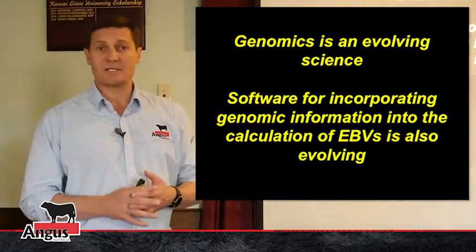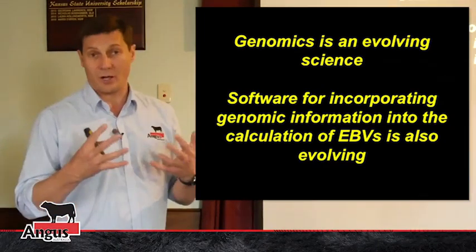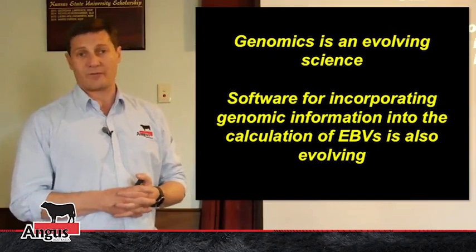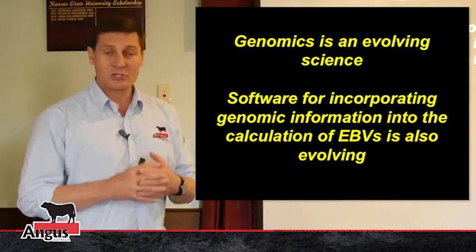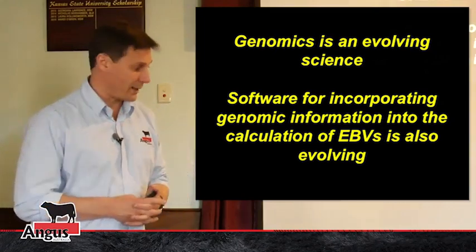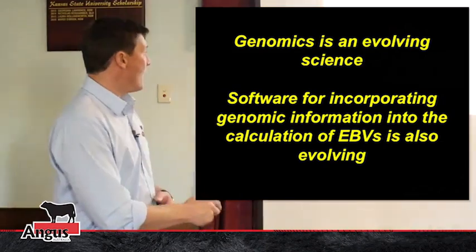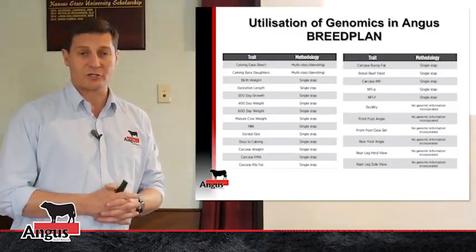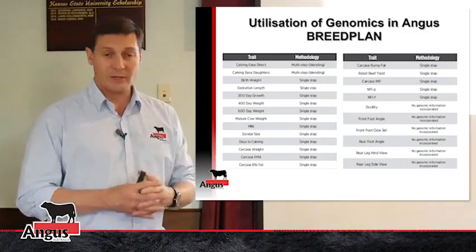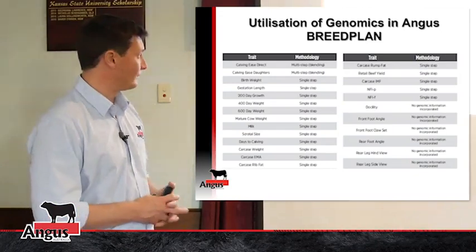Now, genomics is a new technology and is continually evolving. It has evolved a long way from when the first genomic information was included in the Angus BREEDPLAN evaluation back in 2011, and so too is the software for incorporating genomic information into the calculation of EBVs. If we look at the different methodology used to incorporate genomic information into Angus BREEDPLAN, there are several different pieces of technology or methodology used.